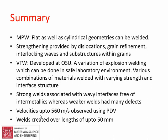And I don't know, you can come up. There are some more samples here. But welds up to 50 millimeter long have been produced using this vaporizing foil technique.